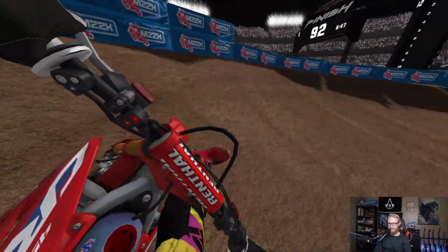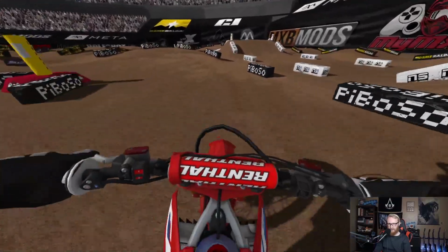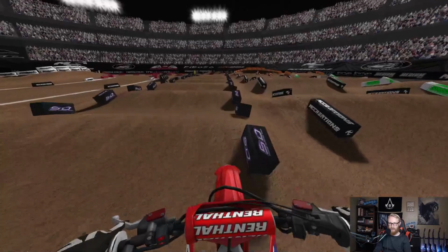All right, let's try this here. I'm sure somebody could get really steezy across that big old jump there. I wish they would have kept that in real life. I feel like it would have been a lot better.